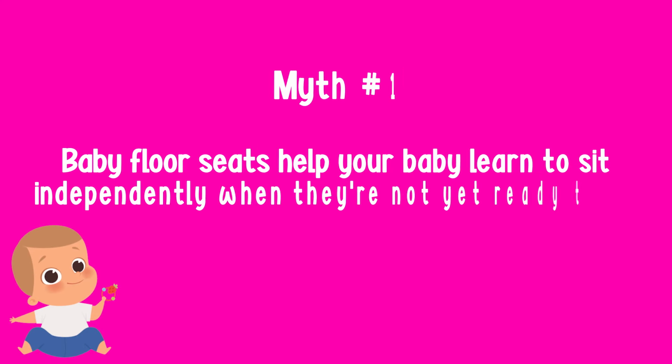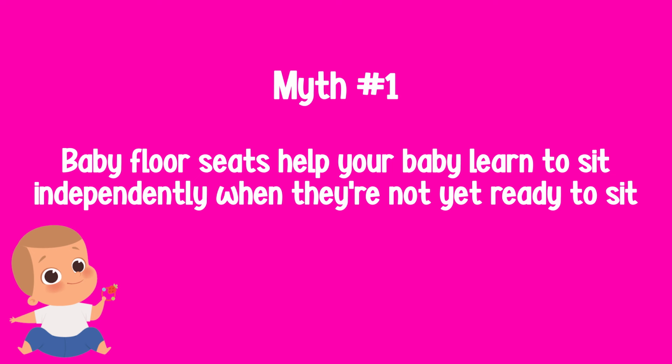So let's debunk those myths about baby floor seats. The first myth we're going to cover is that baby floor seats help your baby learn to sit independently when they're not yet ready to sit. Now, this is totally incorrect, and that's for a number of reasons.